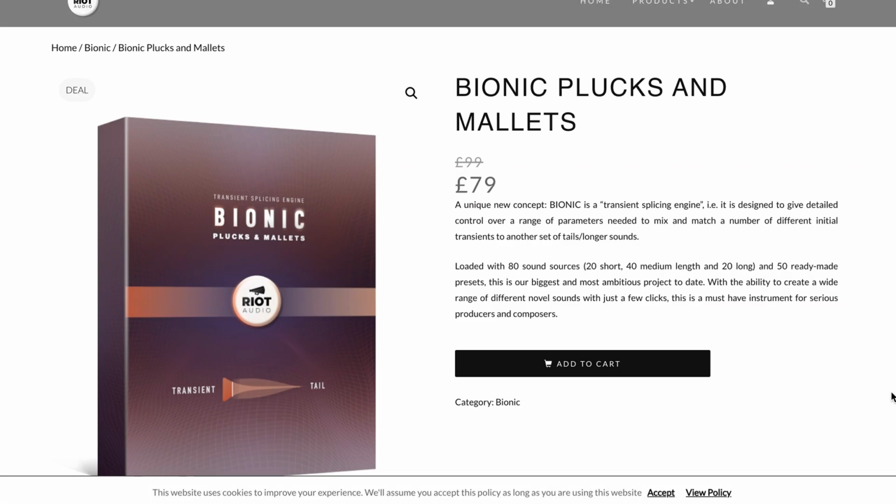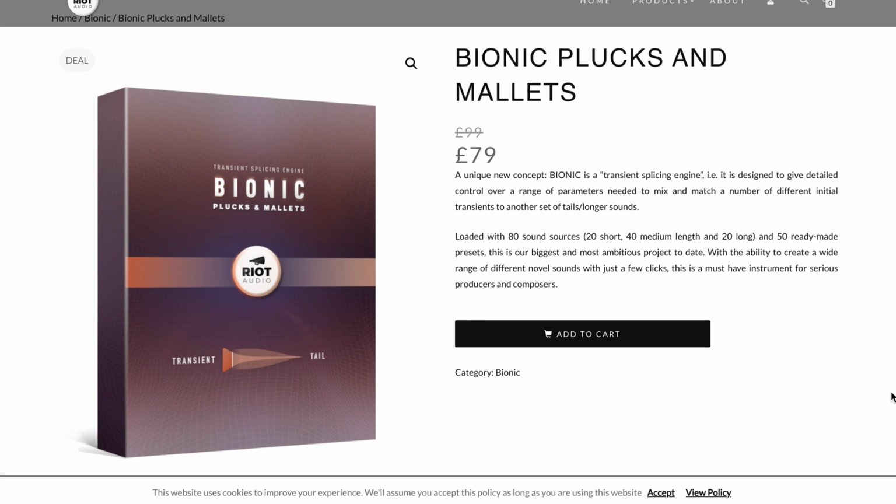Landing somewhere around number 3 or 4 was Bionic, Plucks, and Mallets by Riot Audio, available now for 79 British pounds.